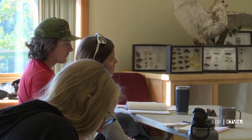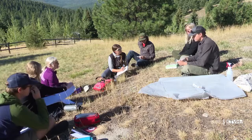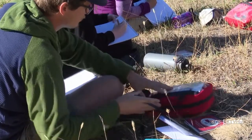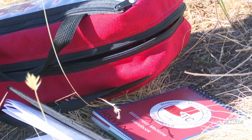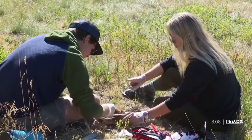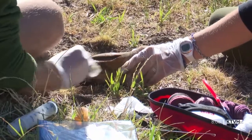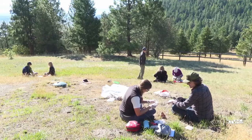Students learn these skills through lectures, acting out scenarios, and hands-on activities. Although this is just training, Johnson tries to make the class as real as possible by using different techniques, like pig's feet, to practice wound care because it's similar to human skin. Tasty. Okay. We try to make it as real life as possible.